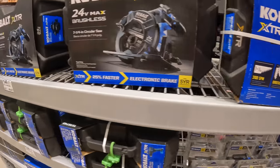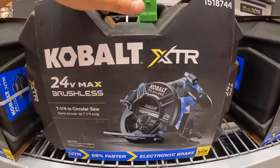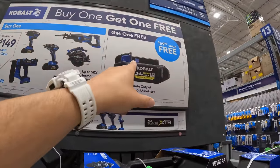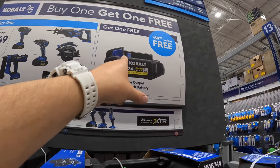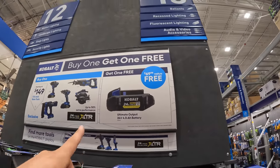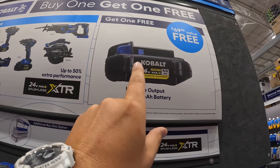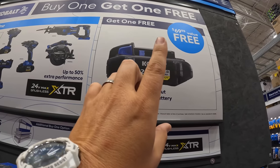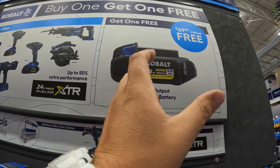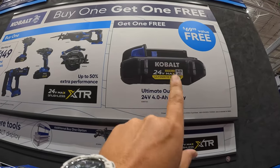And then the circular saw, which I'm surprised, is $149 as well, considering it comes with a hard case like that. But if you get one of those tools, you get the 4 amp hour ultimate output battery for free, and it is a very powerful battery. It is. But you do need to watch out for the belt clip when it comes to the previous model tools with using this. You actually need to sort of bend the belt clip because the battery is a little wider than the regular brushless tools are designed for. So I'm just saying, watch out for that.